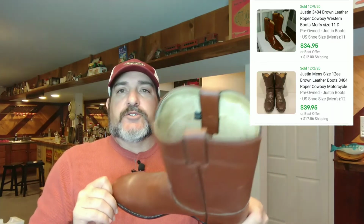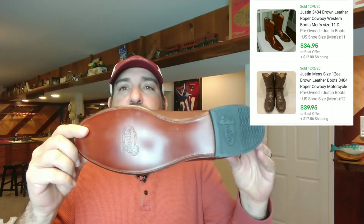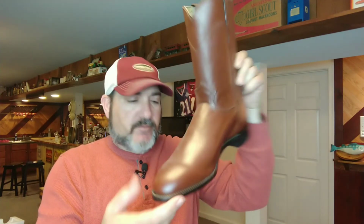So there we go. And the last pair, these are actually a pair of Justin Ropers. Still virtually brand new. I don't think he ever had his foot in there but once or twice. All these shoes are size 11s. So if anybody's a size 11 and you need a nice pair of dress shoes, hit me up. I'll hook you up. And there's the sole of these. These are just your common 3404 Justin Ropers. Just a plain boot. But they're still comping out pretty well.